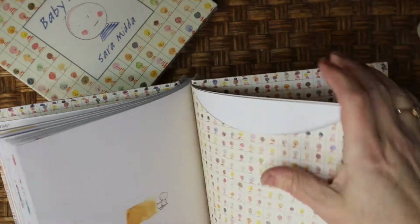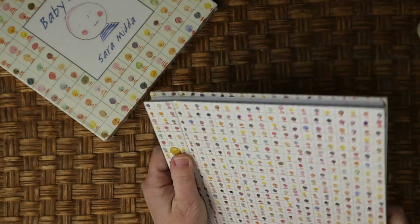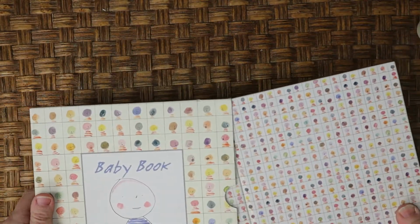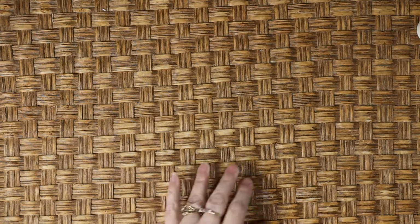See, it's even got pockets here in the back. So I was going to use some of these pages in my daughter's baby book. She's pregnant, and so I'm going to have my 3rd grandchild.